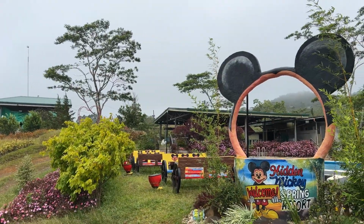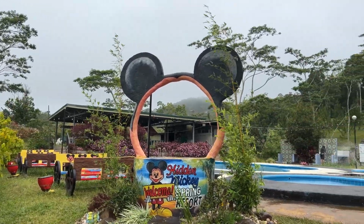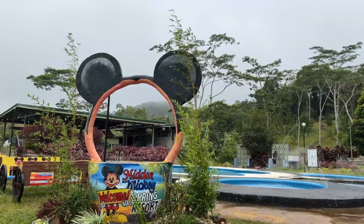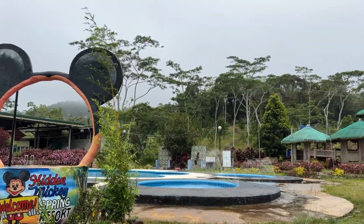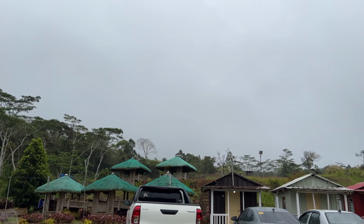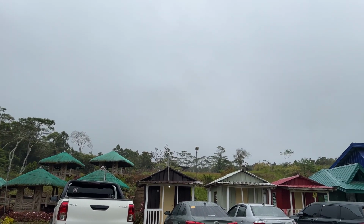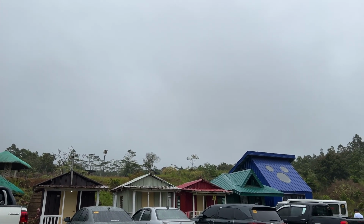We got to explore the resort. It's filled with charming Mickey Mouse touches everywhere. The owner, a huge Mickey fan, shared with us the heartwarming story behind the place. Originally built as quarantine housing during the pandemic for her family, it has since expanded into a full resort open to the public, offering mini houses perfect for families and groups.